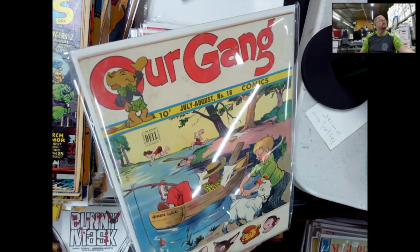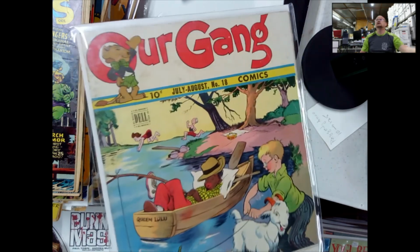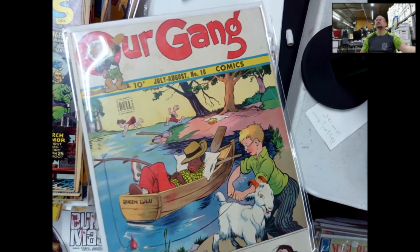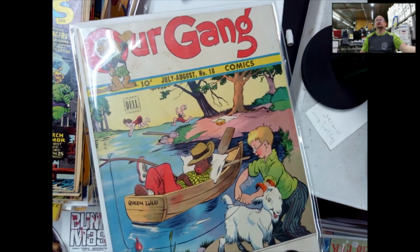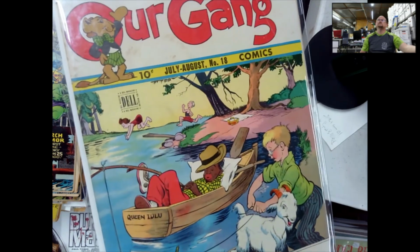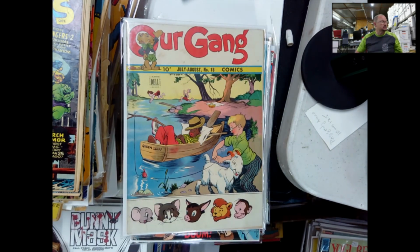Looks like Alfalfa and Darla taking a dip, and Spanky tying a string to the goat's ass. Classic, classic, classic. I love these old Our Gang covers. So, that's it.